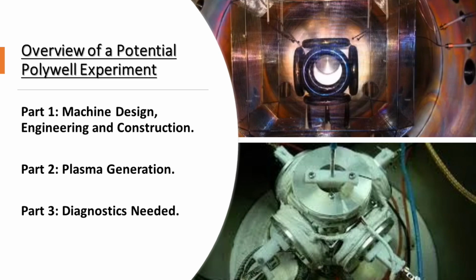I want to talk first about the machine itself, so the engineering and design and construction of that machine. Then I want to talk about how you would create plasma and send it into it. Then I'm going to talk about the diagnostics, the tools that we would use to measure behavior. Okay, so let's start with the engineering and design.